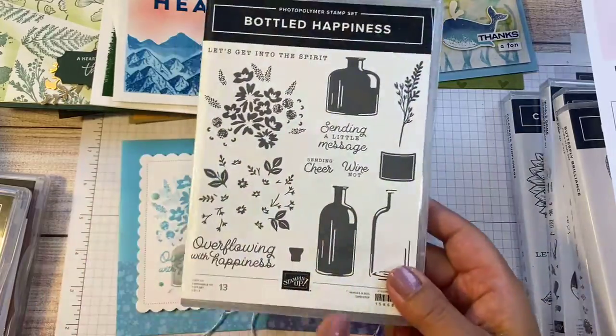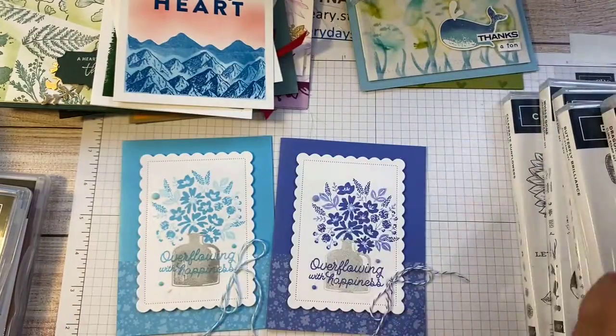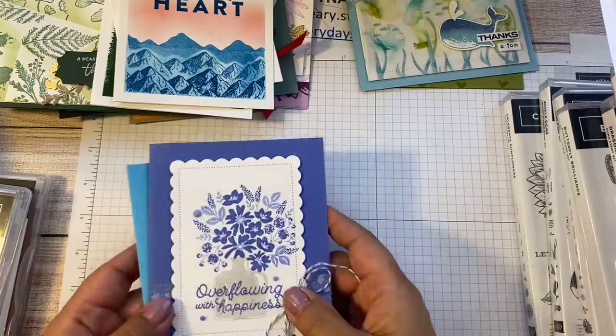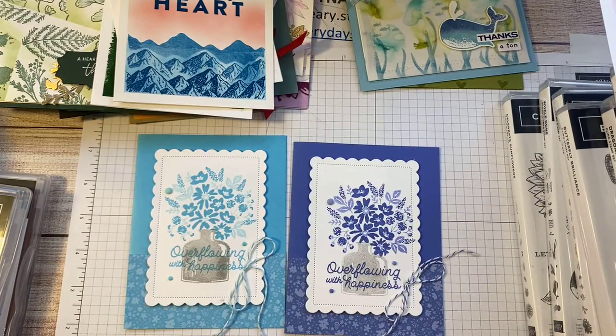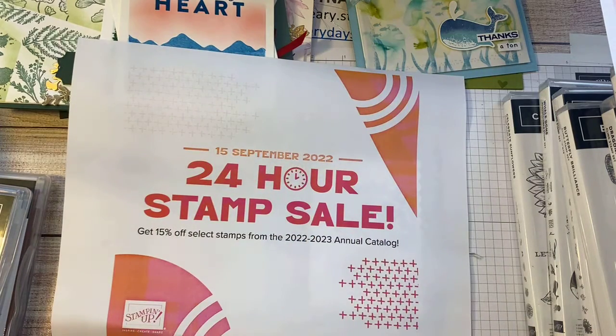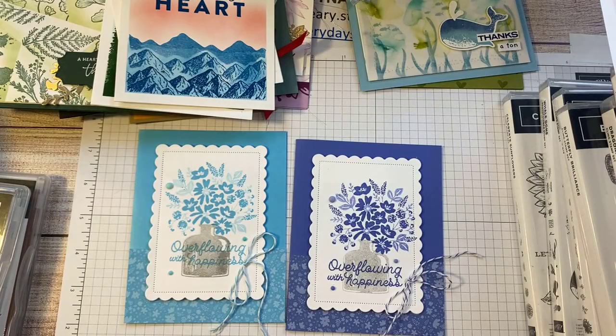Oh, I forgot also this one. Good Feelings. That's the stamp set I used for this bunch of cards. So this is really good too. It has a nice saying, just large. So if you stamp the card front, you're done for that.